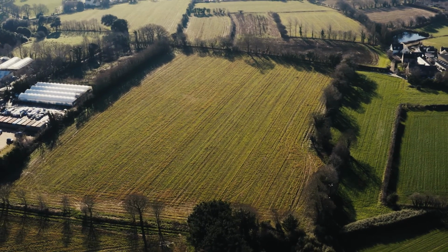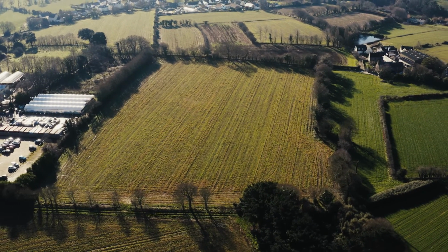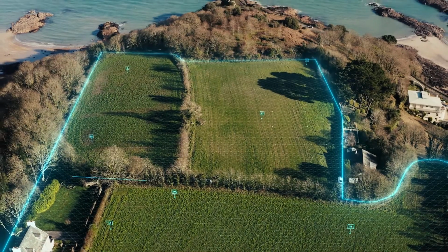So the project is initially for this year to start gathering that data, but as technology improves or new technology comes about, then we can introduce that. And I would have thought that there's no real end date to the project. It's what data we can gather from it.